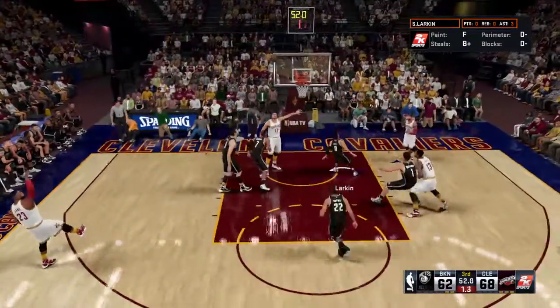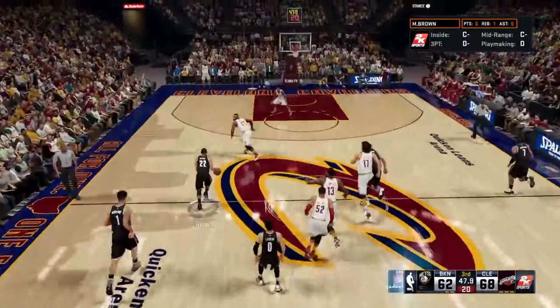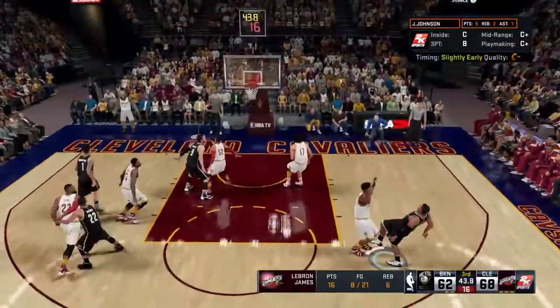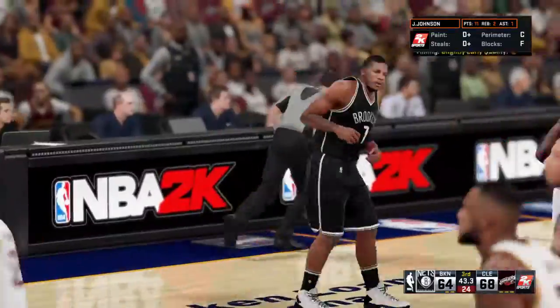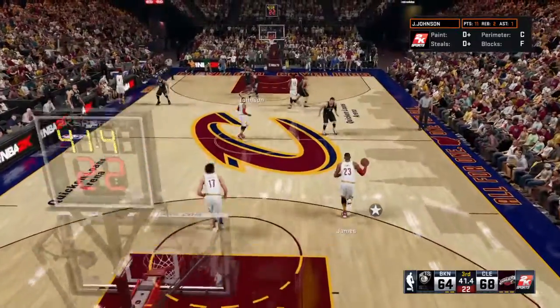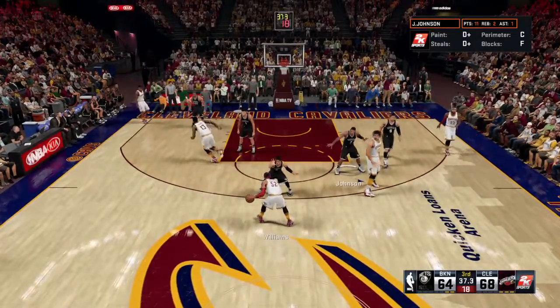Launches it. Again, James missing. He just has not been able to get into that groove yet, guys, but as a whole, it hasn't affected them too much. Got that bucket in no time at all. And that's now 11 points for Johnson. 2 for 1 opportunity here if they want it. And no doubt, Kevin, if I'm them, I go for it.